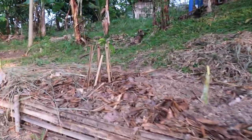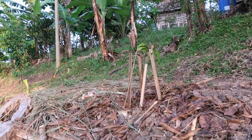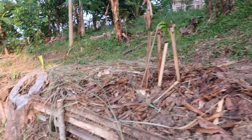And here we planted more bananas, and then lanzones there, because we want lanzones inside the fence, because most of our lanzones are still being stolen by thieves. If you're not there, keep watching. The next day or the following day, your lanzones is gone. So we decided to plant durian and lanzones here inside the fence.